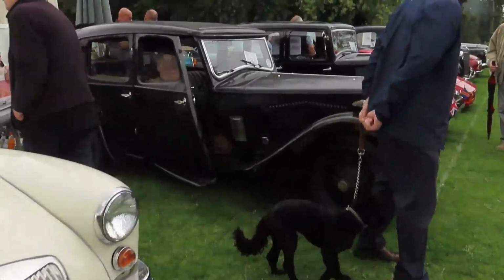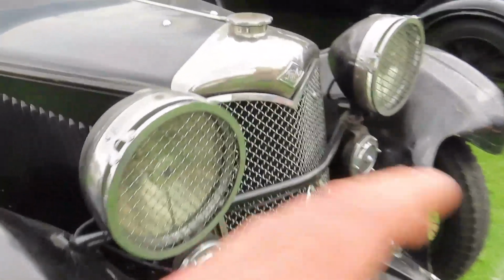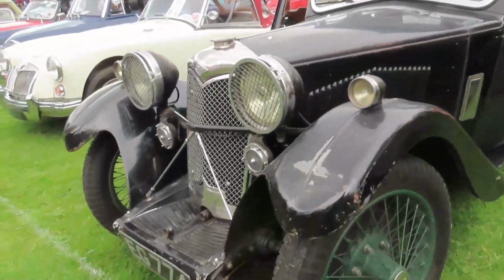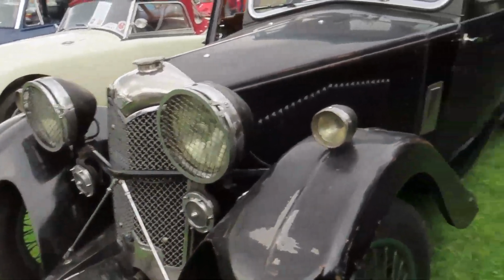MGA. And I absolutely love this pre-war Riley over here in brilliant oily rag condition, just how we love to see them. I believe this is a Kestrel perhaps body shape, but I'm not too sure. I like the Riley branded lamps as well. Just the front of these is just absolutely beautiful.